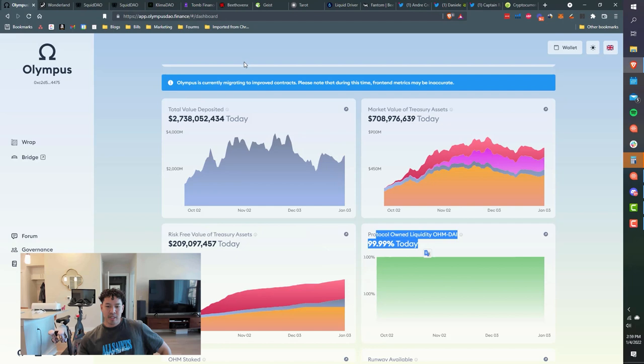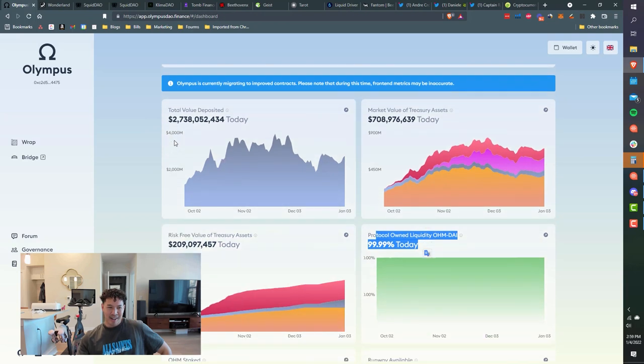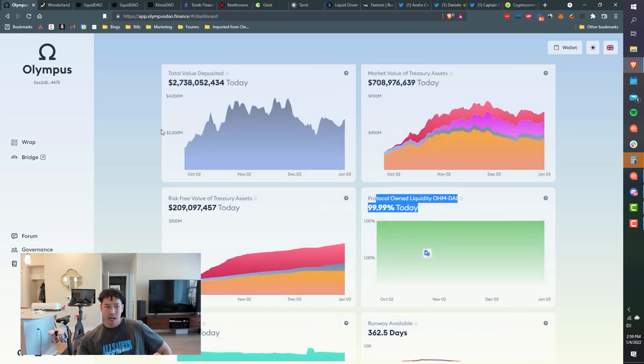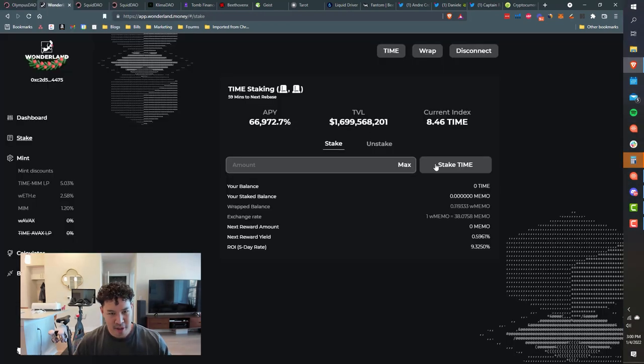So Olympus, their goal is to become the reserve asset of DeFi, which I don't really think it's gonna do, but I'm still gonna play it to make money, right? At the end of the day, a lot of people say they're in it for the tech, but the main reason we're in it is to make money, right? So this is one of the coins I invested in because I think I can make money off of it. All right, so it's loaded.